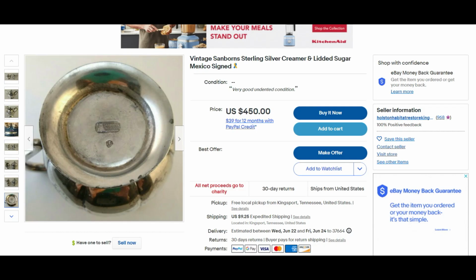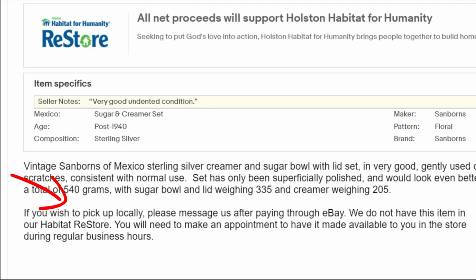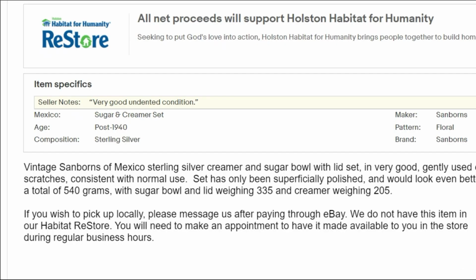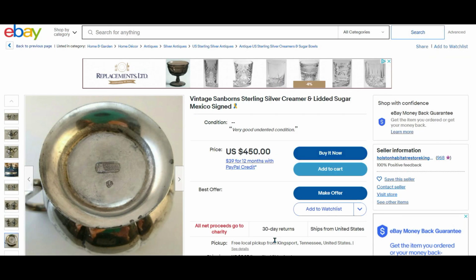There you go, undented. And then down below: if you wish to pick up locally, please message us after paying through eBay. We do not have this item in our Habitat ReStore. I wonder where they keep it. You will need to make an appointment to have it made available to you in the store during regular business hours. Where do they keep the items until they sell? Under lock and key somewhere? Maybe in a safe? I guess you do have to keep it in a safe place.